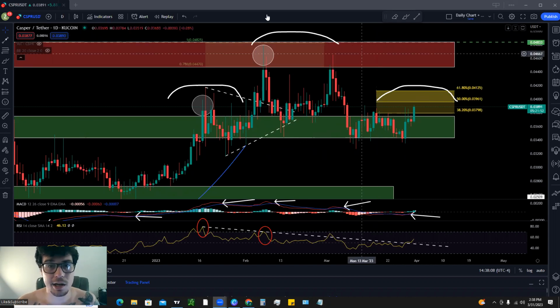Now, if you pay attention here recently, remember how I said you're looking out for a breakout, retest, and push higher? That's exactly what we got here recently. We broke out above, we pulled back to it, and we're seeing a sharp move to the upside.